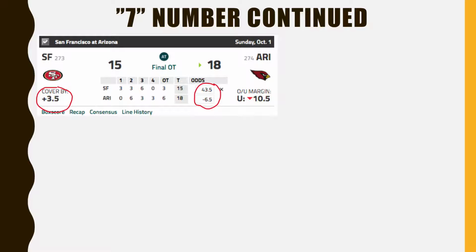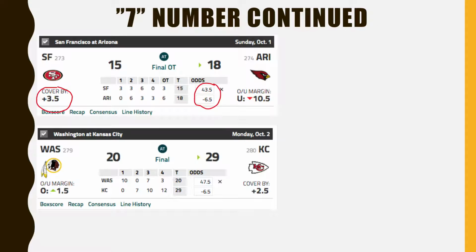Next game. Here we go. Kansas City, Washington. Washington scored 20. KC won the game 29. They put up 29 points, won by 9. KC was favored in this game, -6.5. Washington was the dog at +6.5.